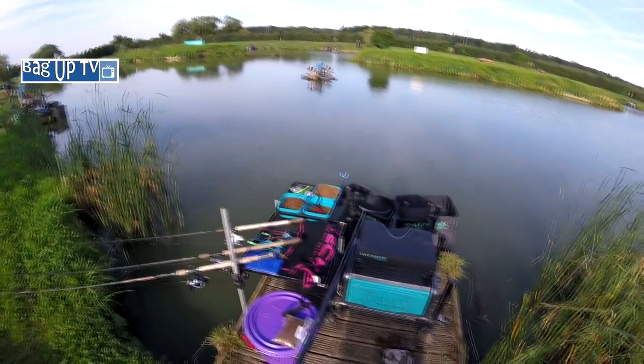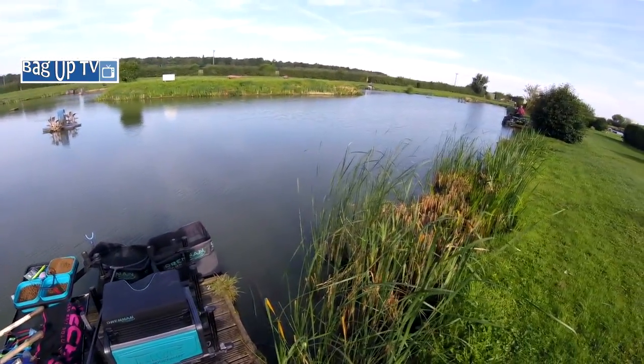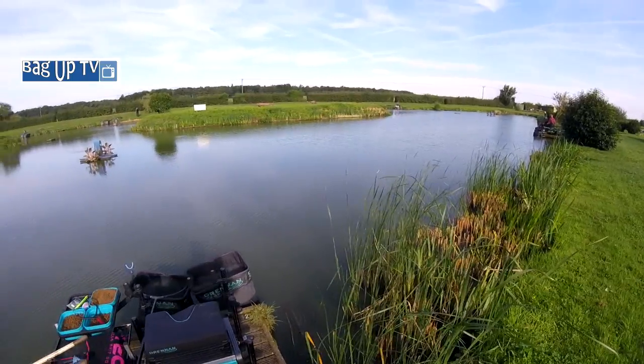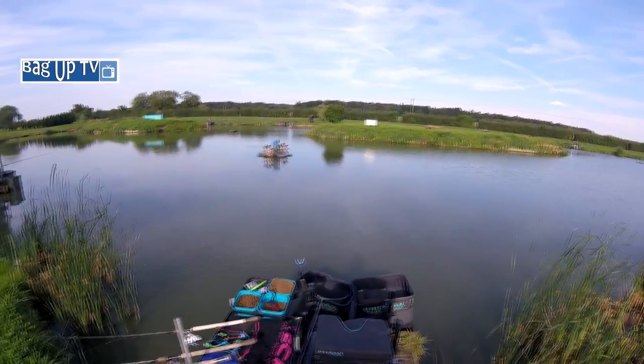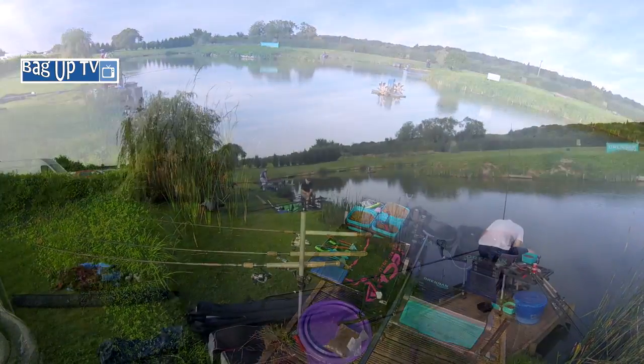Right, we've just got down to the peg. As you can see, I'm just off the island, got the aerator to the left. I've set three feeder rods up, all with pellet feeders on, different sizes, different lines and everything like that. So let's see how we get on. Let's go and have a chat with Lee.